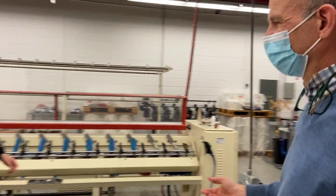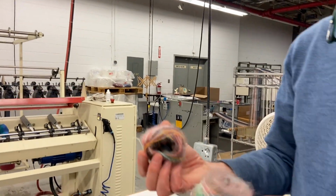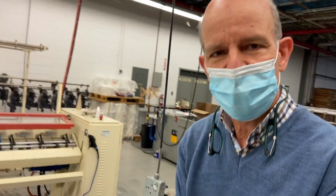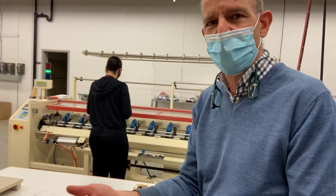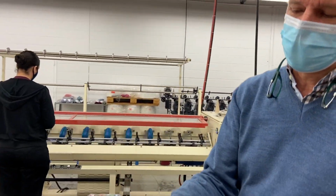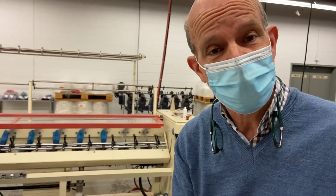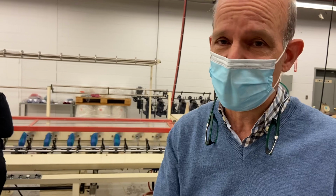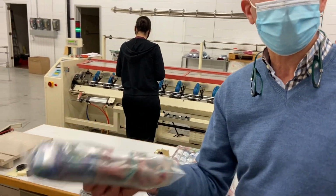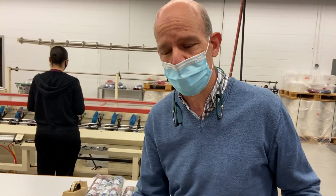Good morning. Maya's making some gorgeous little mini balls. These mini balls are not for you to sell, they're for your yarn tasting. Here we have, for example, a package of 10. Whether it be the yarn tasting party, which gives you 6 different yarns, 90 balls, or the home yarn tasting, we also make that available through drop ship.